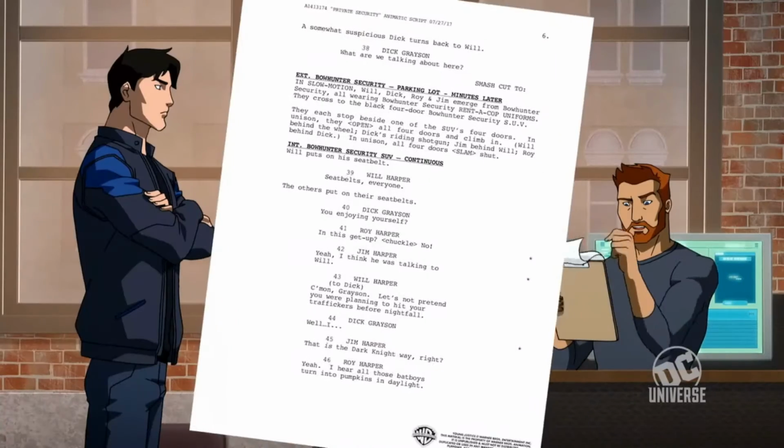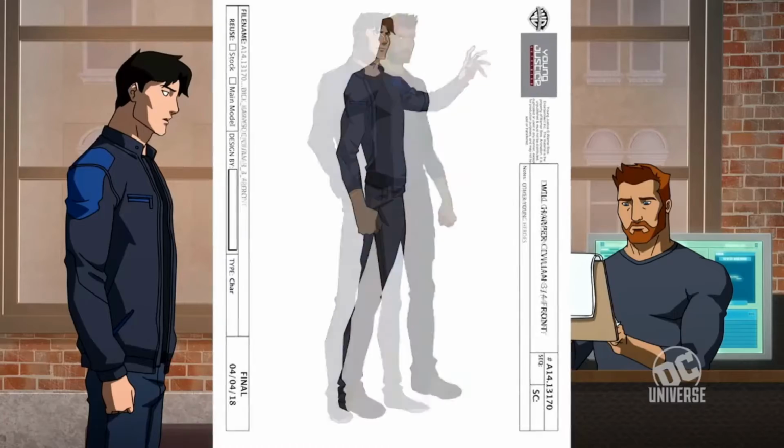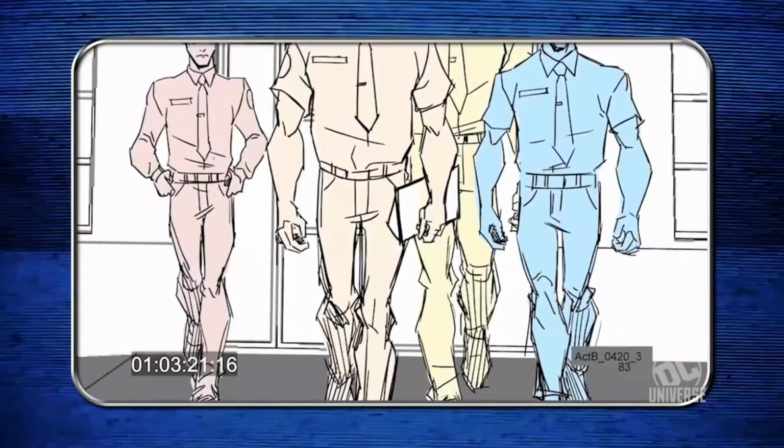All of this material is then given to our storyboard crew. We have a sit down with everybody. We go over the script page by page. We'll have a lot of the preliminary designs for everybody to see.